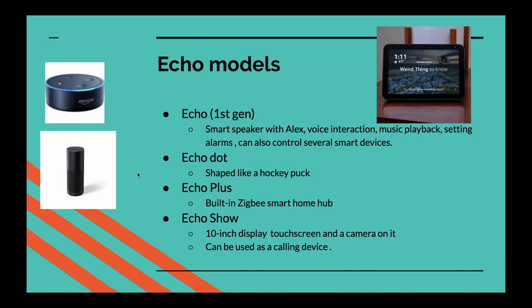The Echo Plus is really similar to the regular Echo, except that one of the main differences the Echo Plus has is this built-in Zigbee smart home hub. Many smart home devices require separate control devices that help them communicate with devices like the Amazon Echo. For instance, the Philips Hue light bulbs have their own hub running off their own power outlet. The Echo Plus does away with this by having its own Zigbee hub built in.